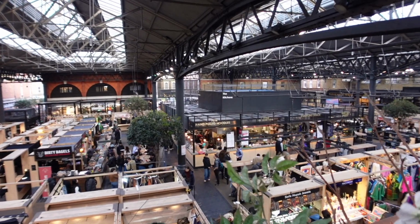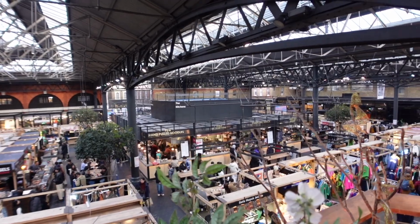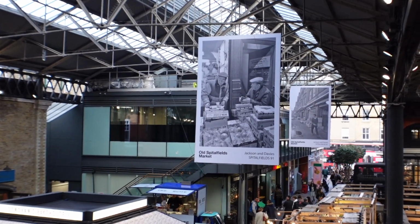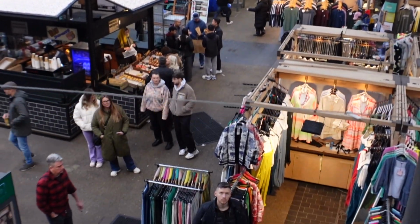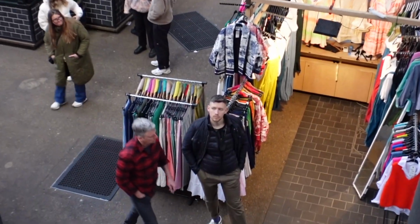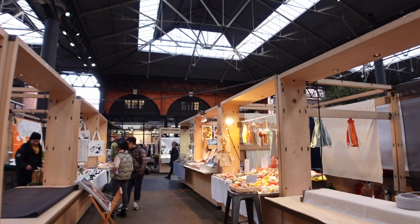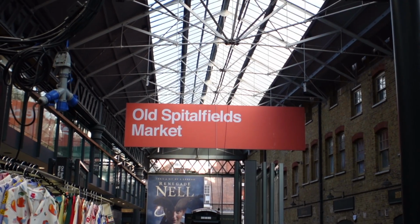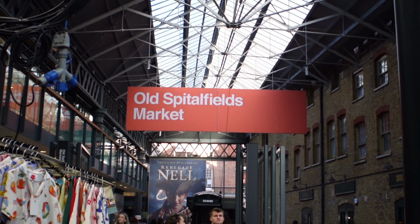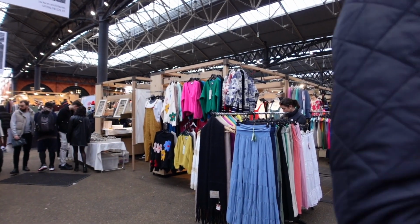Probably one of the most picturesque inside shopping markets in London, in my opinion. Spitalfields Market has this high-ceiling Victorian market hall with glittering lights and large hanging displays. You can find a spot on the upper mezzanine and get a bird's eye view from above. Open every day with varying opening times between 10 and 6 p.m.